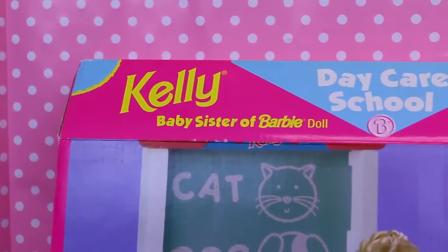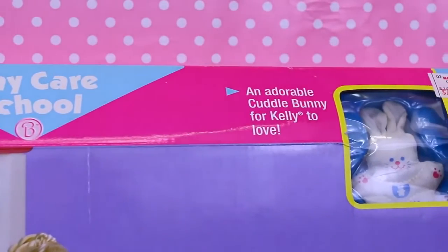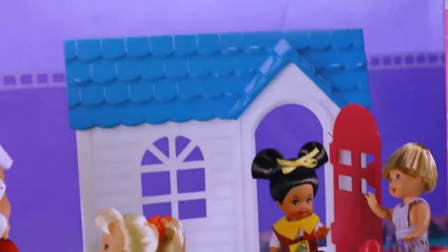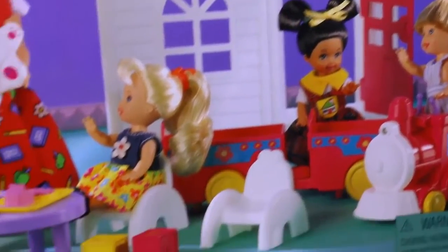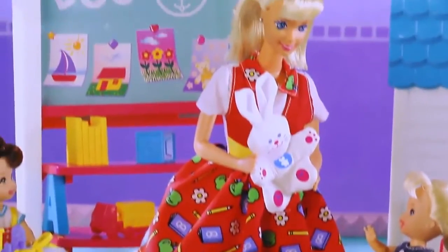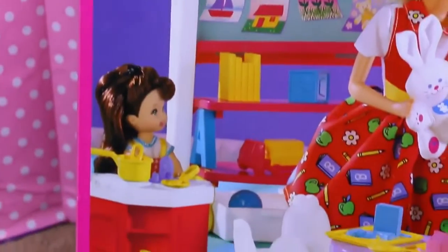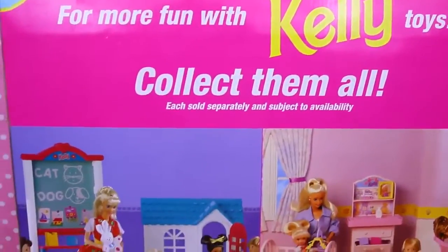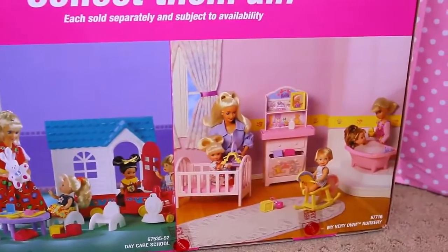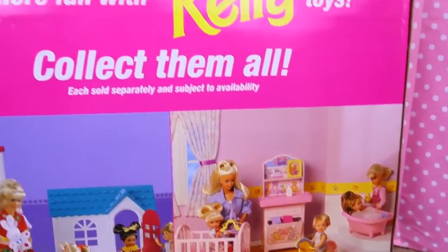Today I am so excited to show you a vintage Barbie Kelly playset. Introducing the Kelly baby sister of Barbie Daycare School. This is so cool. It comes with a cute little cuddly bunny stuffed animal and a playhouse for the kids, a train, a little preschool table for the kids. It doesn't include Barbie, but does have this nice little chalkboard and another play area for the kids. This is a set from the 90s, and the back of the box shows a cute little Kelly nursery that you can buy as well. I can't wait to play with our set though, so let's open it up and start playing.